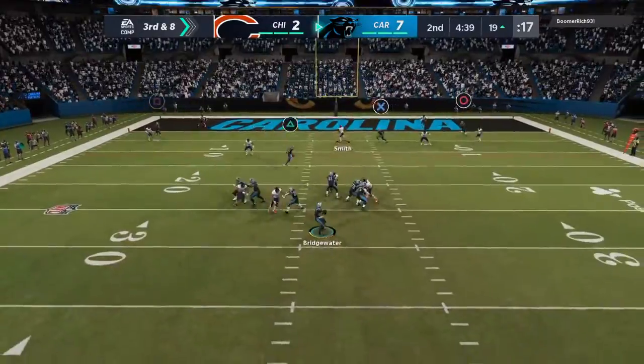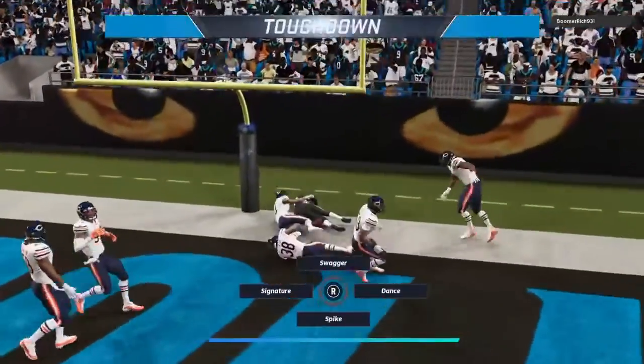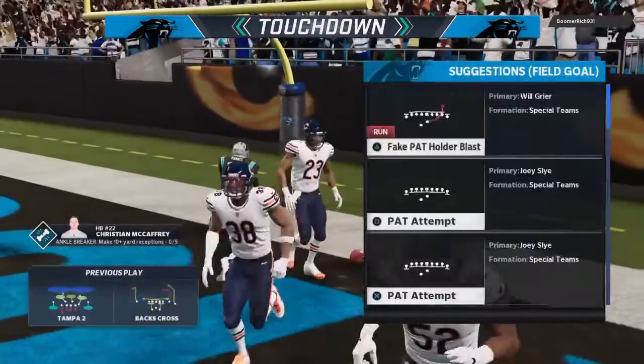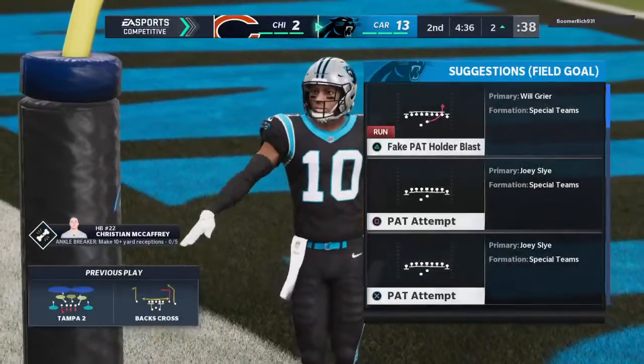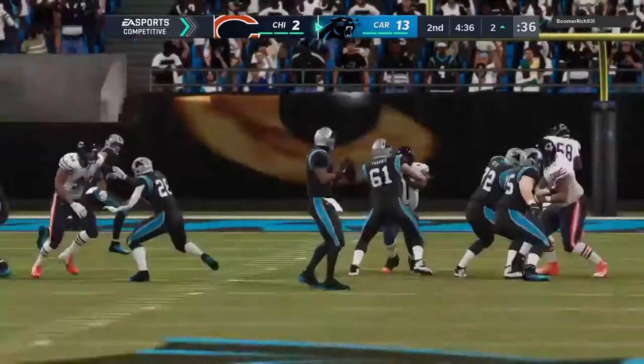From the shotgun, it's Bridgewater. And he's got his man. It's Samuel. Touchdown, Carolina. Curtis Samuel there to make the grab. And the Panthers, they widen their lead.